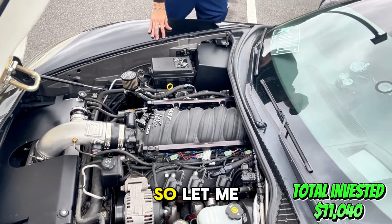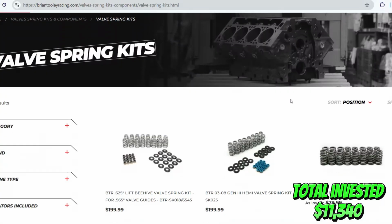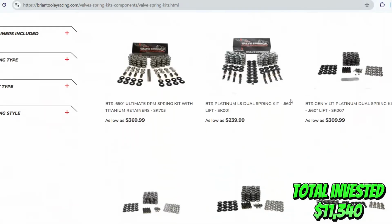All right, so we got the transmission, we've got the fuel system, we've got the interior, we've got the exterior. Now let's go where all the money is, and that's the engine bay and the boosted components. Let's just say that. So in the engine, for the heads, it's got the stock 243 heads. Those are ported though. That was about $300 just for the port job. Then it's got the Brian Tooley titanium valve springs and the lifter kit and the push rod kit and everything else. That was about $600.